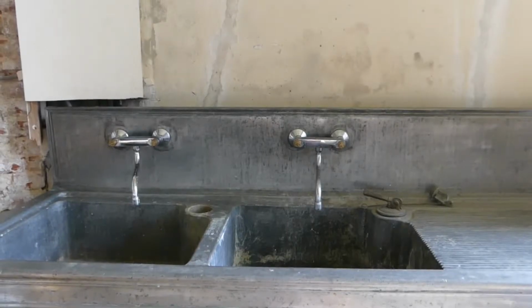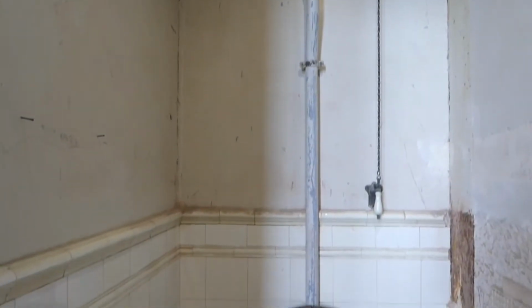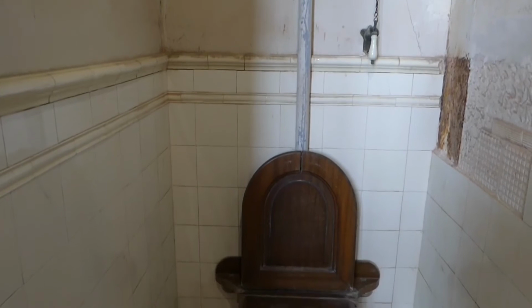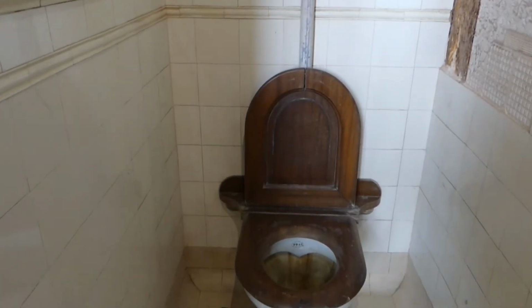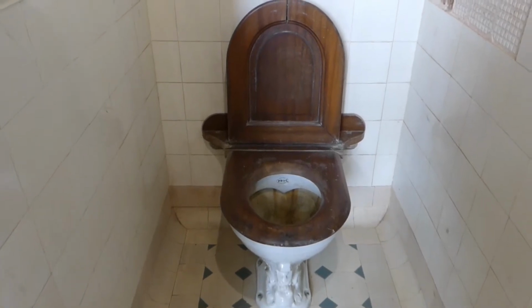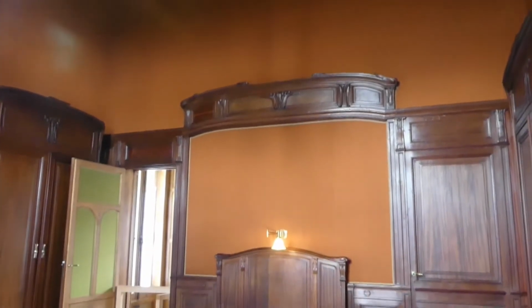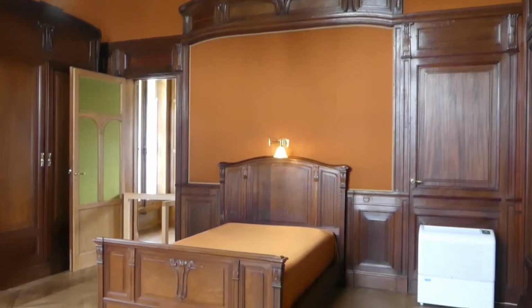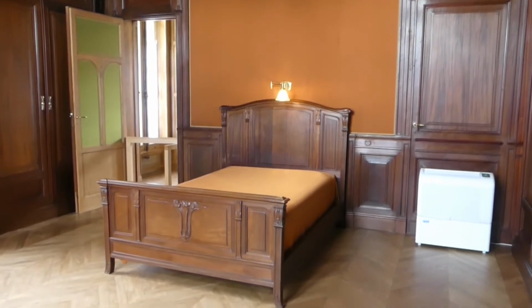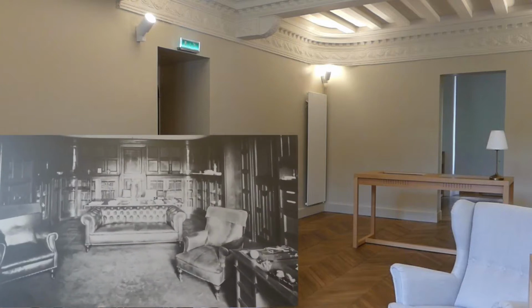The chateau had running water and flush toilets. There were even plunge pool baths and lifts. Restoration work only began in 1968 after the Finistère Council bought the estate. There's still much to do, and the rooms are nothing like as elaborate as when this picture was taken.